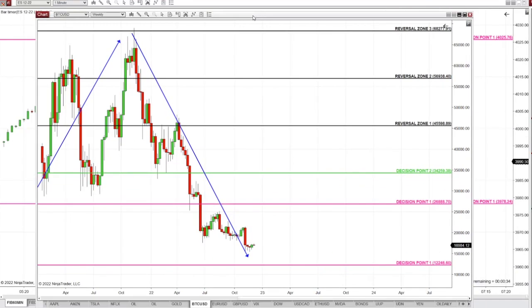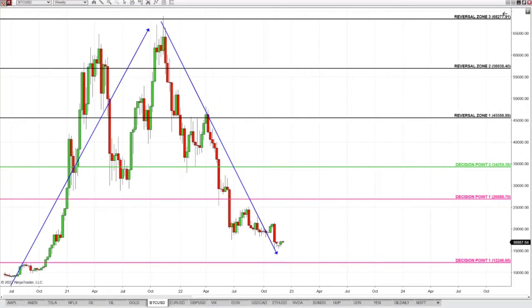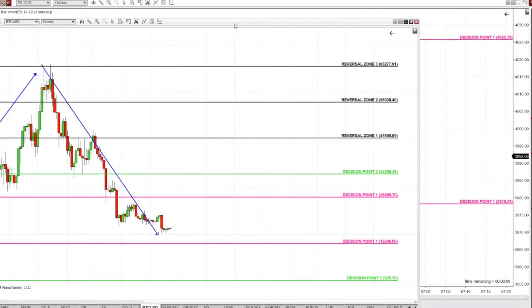Exact same thing playing out right now on Bitcoin. You did not gamble with your money. You exited Bitcoin here. I'm still extremely bearish on Bitcoin. But what Bitcoin doing here is showing you 12,000 is lifeline on Bitcoin.